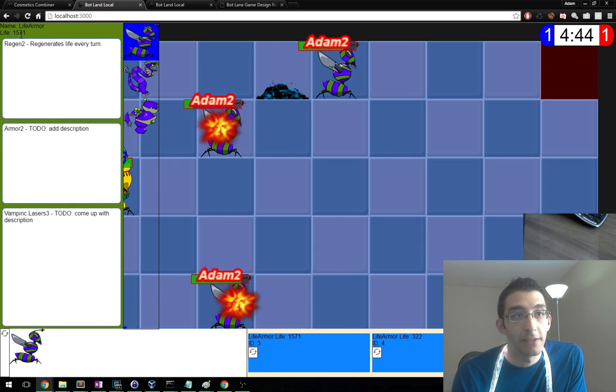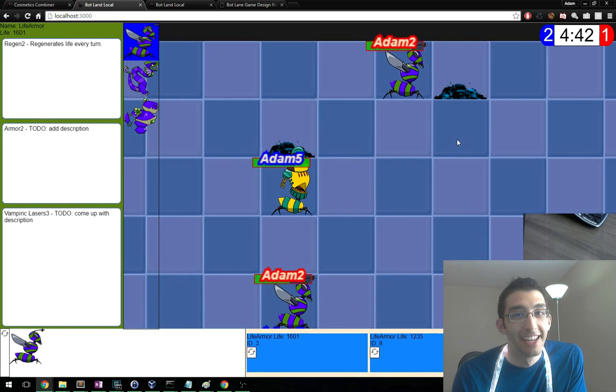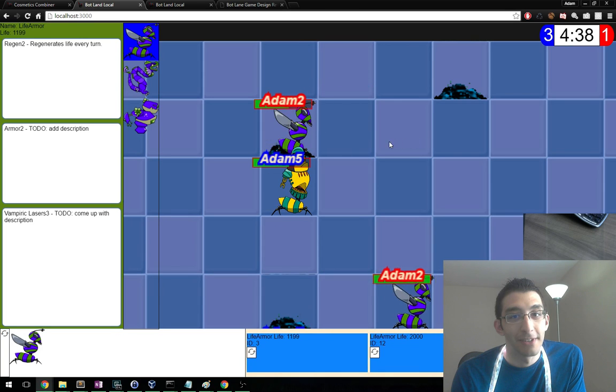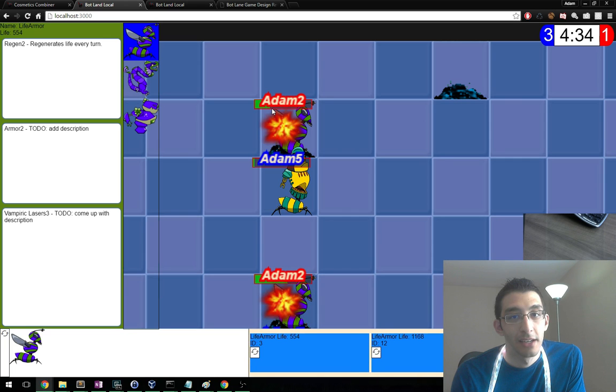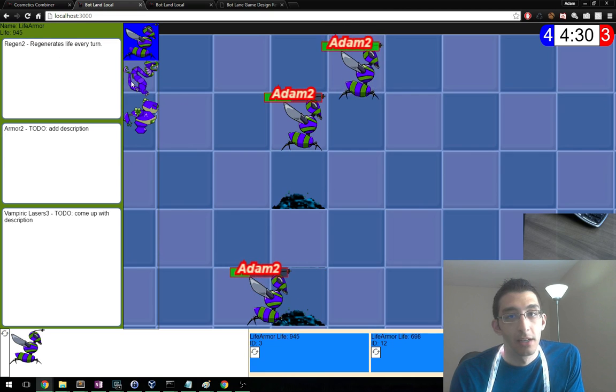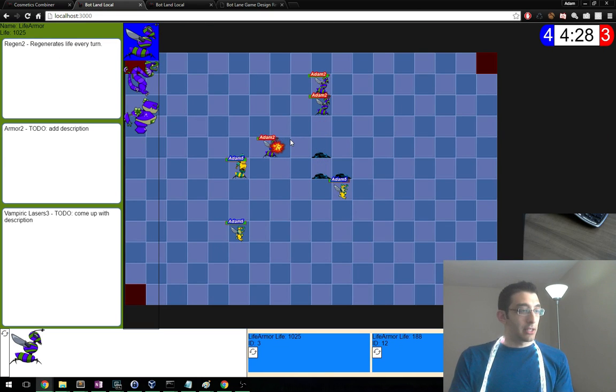Yeah, life is at 1571. Oh man, that is a lot of life. And so now vampiric lasers, you can actually see it healing. I know its life bar is being obscured by the name right now, but yeah, I like that.